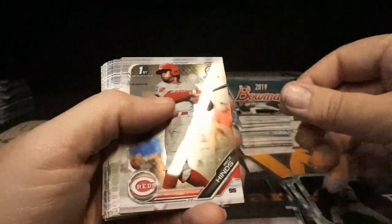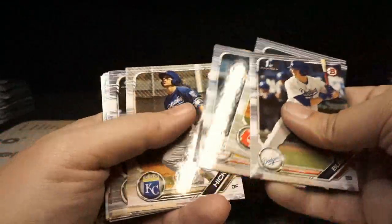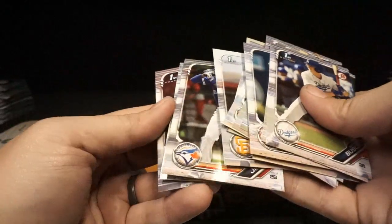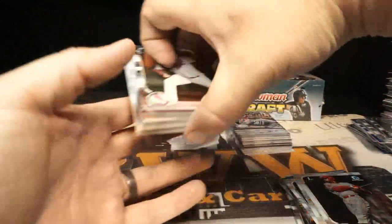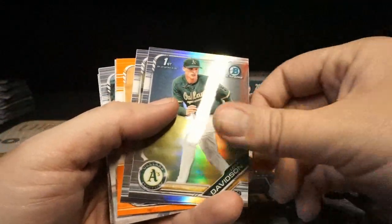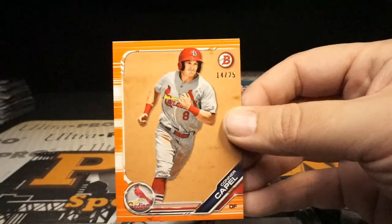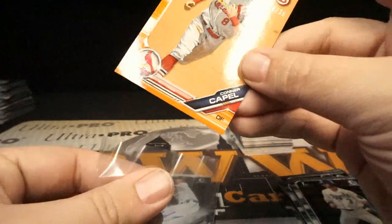Gambrell, Stewart, Hines. All right. Thompson, Adaman, Misner, Davidson, Rave, and a Connor Capel, orange paper, 14 out of 25. Wow, going out to St. Louis, Emmett C. Emmett, that's coming to you, my friend.